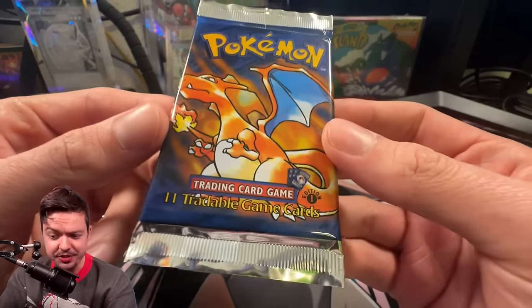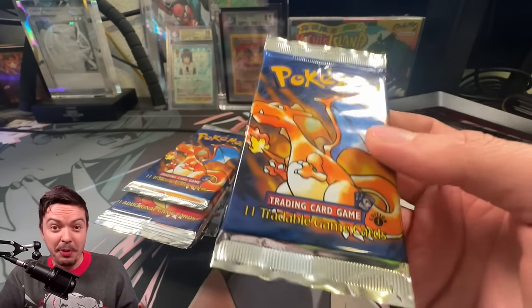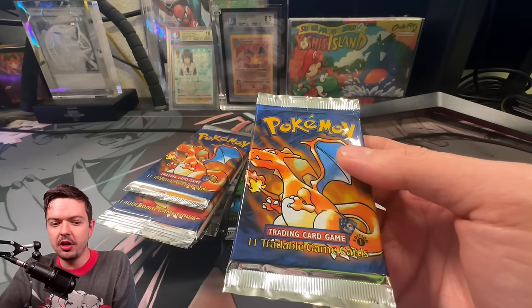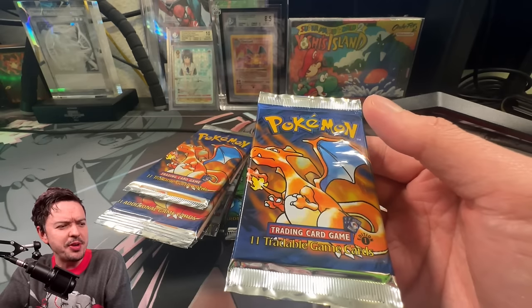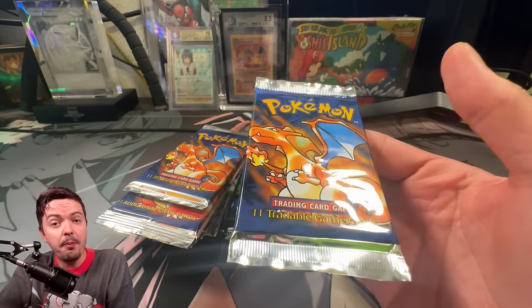As you can see, it's a first edition base set pack from base set Pokemon. The reason why this is special, this is the last pack from PokéRev's original box break back from 2020 now, I want to say. Maybe it might have been 2019. Back when he was selling for like $2,500 a piece, I tapped in and I bought two.